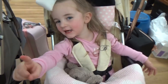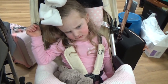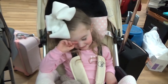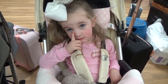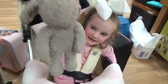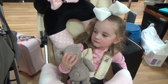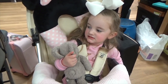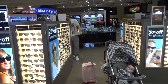We've just gone through security, haven't we? Turn the camera over. Do you like to look at yourself? You're doing the eyebrow. Is Daddy gone getting us some snacks and some drinks? And some plugs, because we couldn't find our plugs. Is that Rabbit? Yeah, it's mine. Did Rabbit have to go through the conveyor belt to get checked? No. Does Rabbit have his own passport? Yeah. There he is. These are police sunglasses.